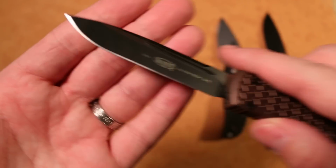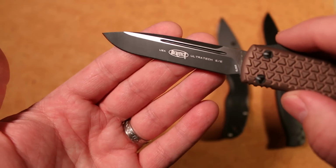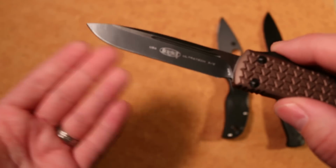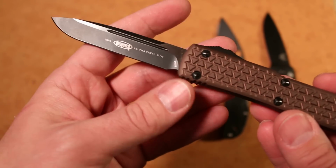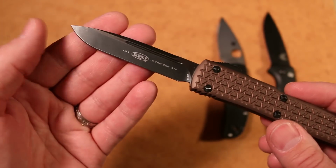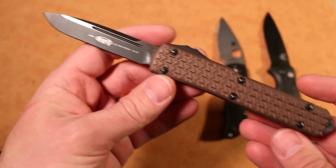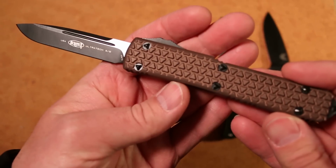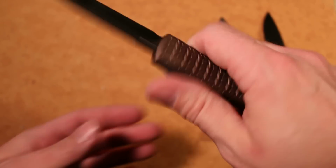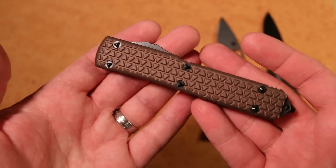I decided to get the sort of drop point variety of it. There are dagger points and bayonet points and all those other kinds of points, and I might even get into one or more of those in the future, but I decided to go with this one first because one blade to sharpen, one blade to maintain sounded good to me, and also the brown color was pretty cool looking. And once again, the tri-grip, really wanted to try that out. So there it is, Microtech Ultratech. I've been carrying this one quite a bit. I'm sold on it. I love it.